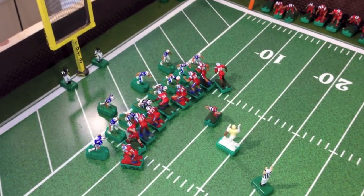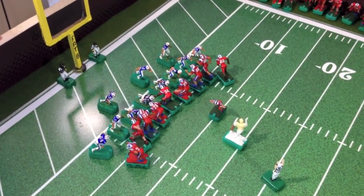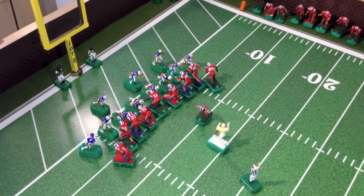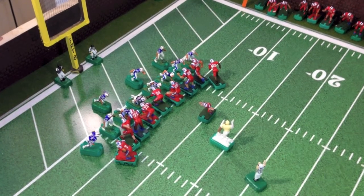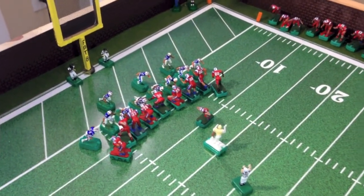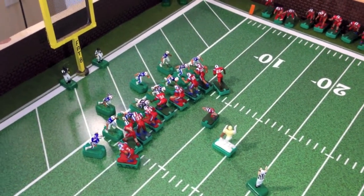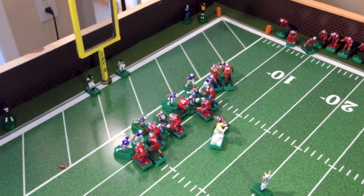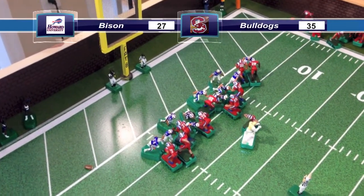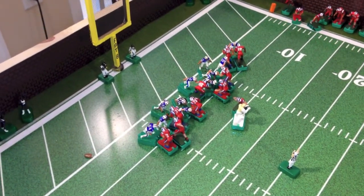We said the one who made the first mistake was going to lose in this game, with all of the turnovers, the interceptions on both sides of the ball. In the end, it was that missed extra point that has really hurt the Bison. The score, the Bulldogs 34, Howard 27. Extra point is good. Great kick. 35-27 victory for the Bulldogs.